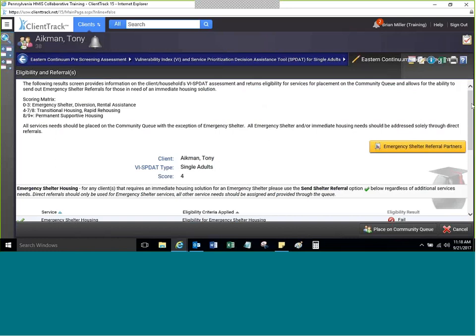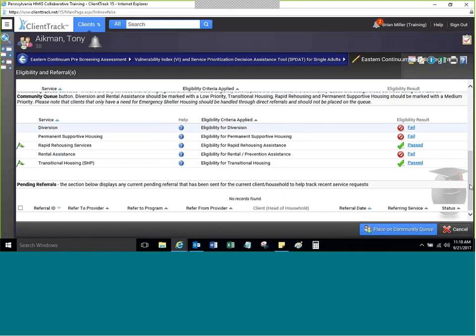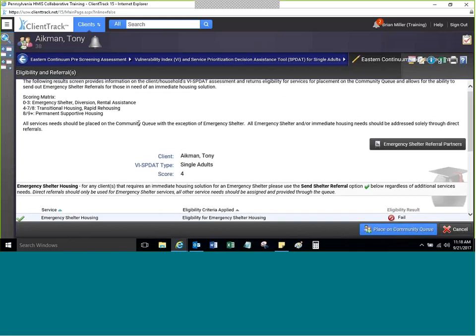Now, since I've been reading up on your new rule changes in terms of how you want to send out referrals and who you want to put on the community queue for what services, I've actually done a little update to this screen. It's pretty much the same. I just changed it visually a little bit to hopefully make it more informational, as well as better fit what you guys are doing right now.